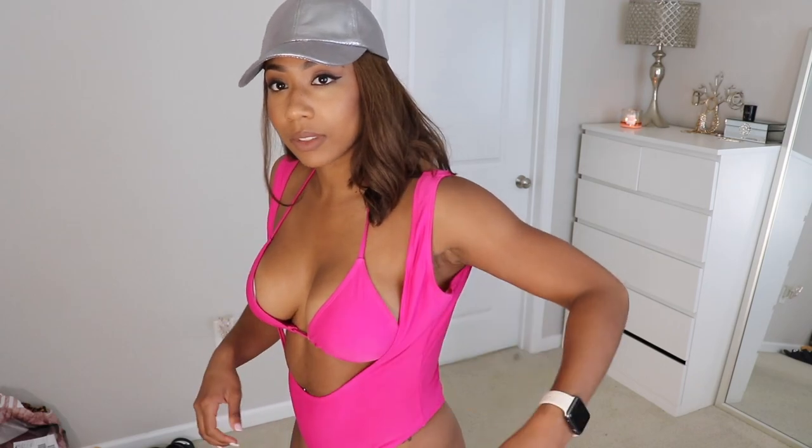I love the color of this. It's very cute, but it just did not work. It's too big. So I would have to get a medium, but I'm not even going to order a medium because I have so many swimsuits that I really don't need anymore. So if it doesn't fit, I'm just going to return it and leave it at that. But yeah, that one was way, way, way too big. So I suggest you get your regular size if you are getting that swimsuit.